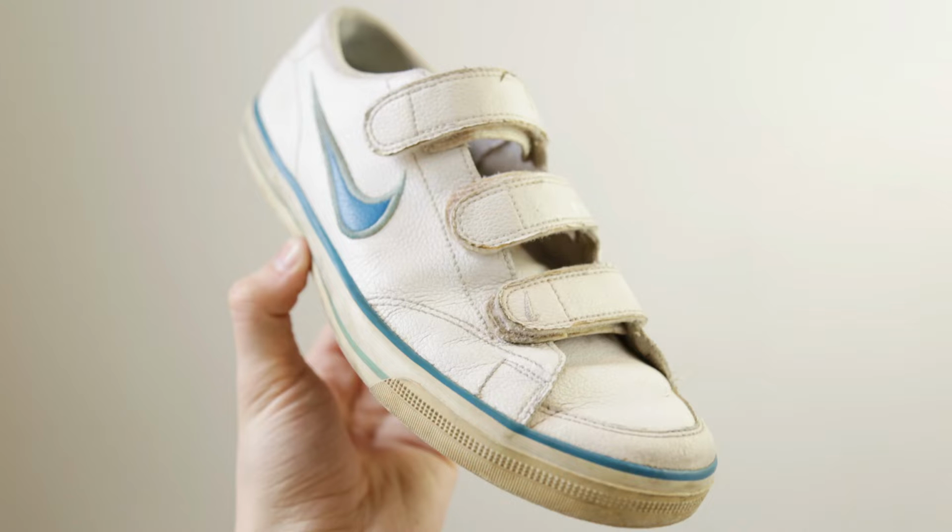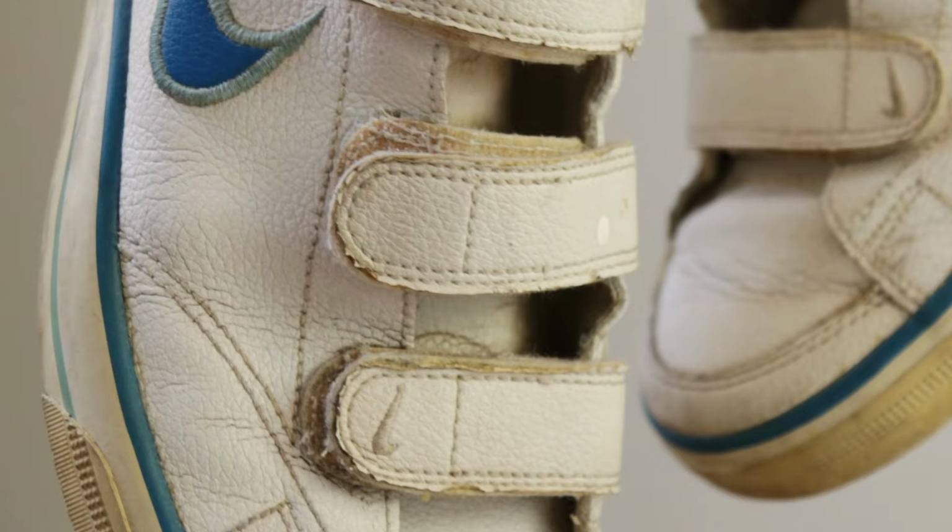I don't actually know which size these are, but they're a little bit smaller, and these are really cool white leather Nikes with the Velcro on the tongue, and then they have this cyan blue swoosh with baby blue embroidery along it, and then the same colors right here. I think these are just super awesome. Not super worn either. They do show very clear signs of distressing, but they still have a lot of life left in them.